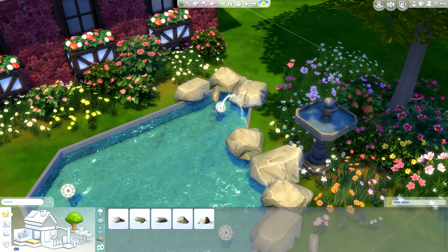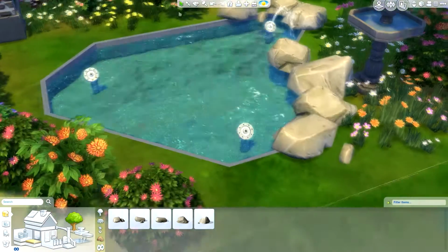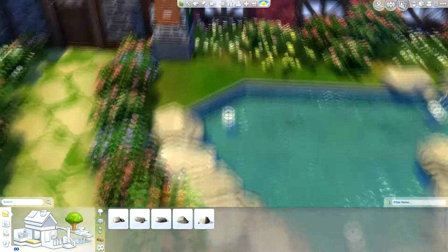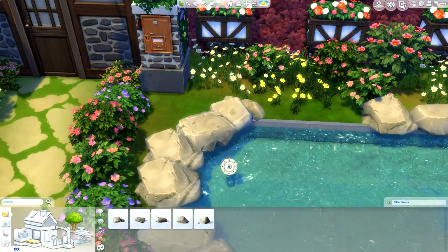There were some things I did off camera which I kind of forgot to include, so you might see things jumping around from the screenshots and things. Anyway, so this is kind of like a pond that I put in the front.